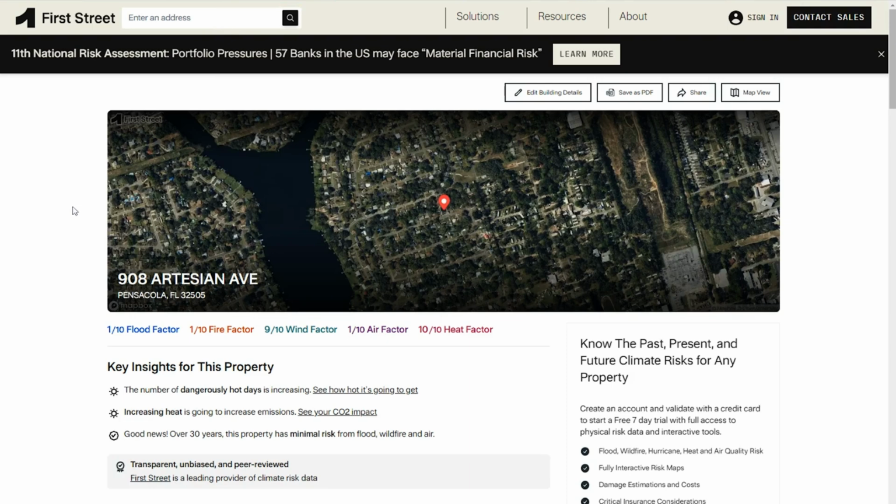Now, to be fair, on this property, we had a hurricane claim. We did replace the roof, and our air conditioner ran constantly in the summer. Now, I don't know that this is going to vary a ton from this property to, say, a house over here, but it could vary pretty greatly between a property in a different part of town. Let's try another address over in Pensacola and see what that one pops up with. So, similar heat and wind factor, which is interesting.